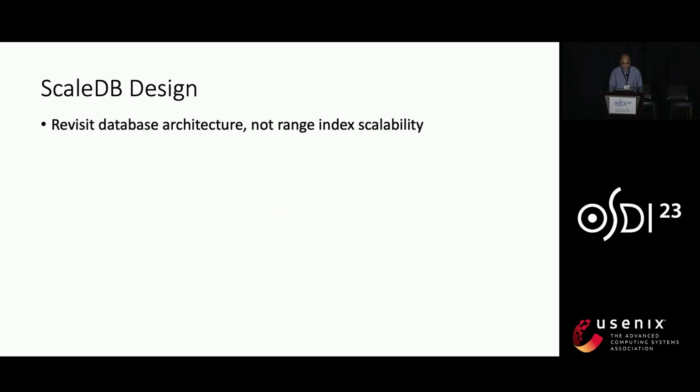Building on this analysis, the foundation of ScaleDB's design is that to solve this problem of poor database scalability due to range index mechanism contention, we need to holistically revisit the database architecture instead of investigating range index scalability in isolation. The design principle building on this foundation and the earlier analysis is that in ScaleDB, range indexes are asynchronously updated.